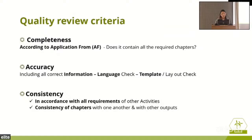Now, what we do need when it comes to comparing to the application form is completed deliverables containing all the required chapters according to what is required by the AF. The application form is our Bible. And we need to have information language check and to be consistent with all other requirements if there is dependency between the activities.